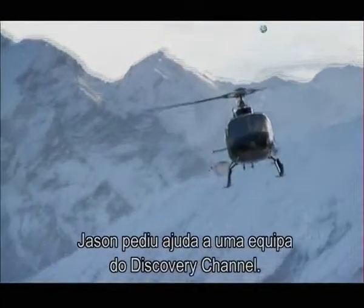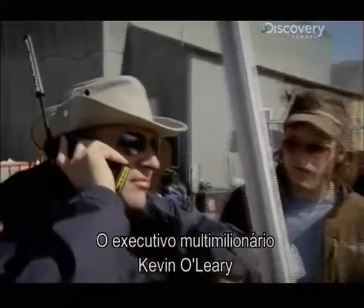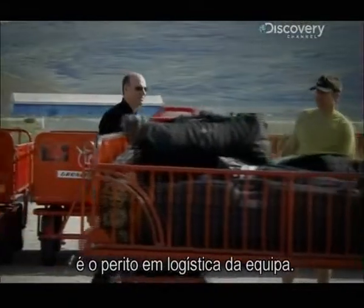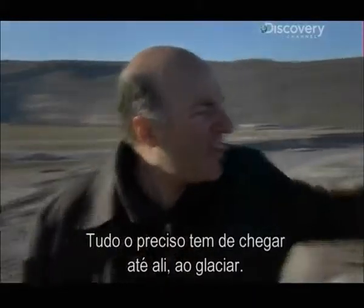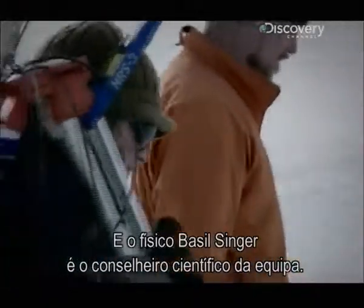Jason's asked for assistance from a Discovery Channel team. Billionaire businessman Kevin O'Leary is the team's logistics expert. Everything I need has to get there onto the glacier. Jennifer Languel is a leading eco-engineer. Exhaustion is an understatement. And physicist Basil Singer is the team's science advisor.